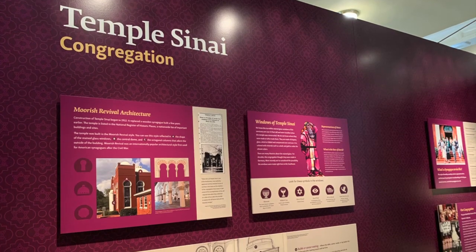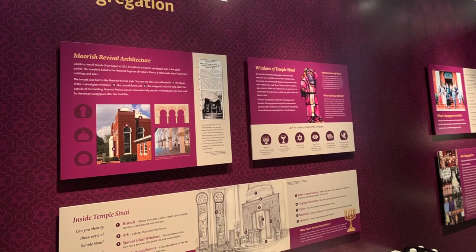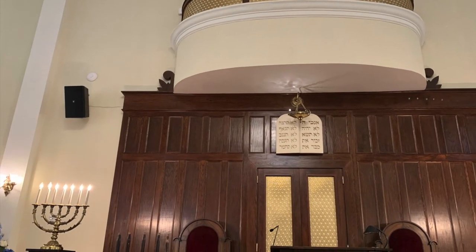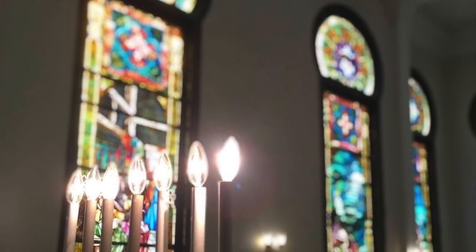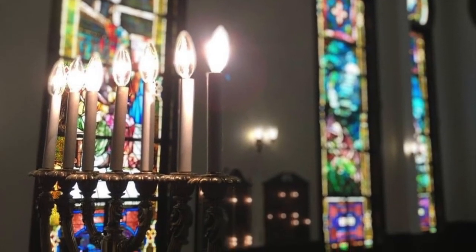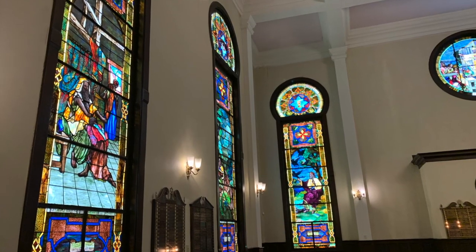As you come around the back, you'll actually be able to come into our sanctuary where I'm standing right now. You'll be able to learn about the history of the temple itself, the history of the windows, and the different things that are here in the sanctuary.